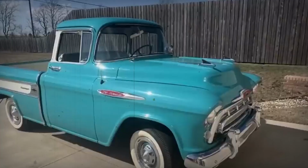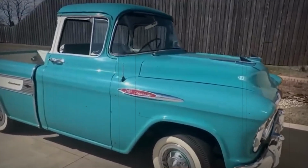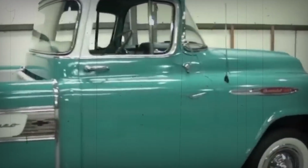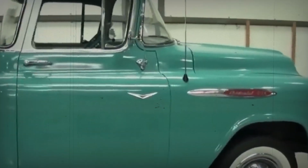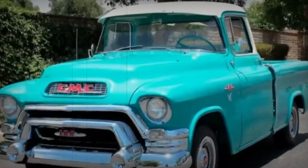In the 1950s, trucks like the GMC Blue Chip were made mainly for work and not family trips. These pickups were tough and dependable, able to handle all kinds of hard jobs. Adding a V8 engine and an improved electrical system made them even stronger and more powerful, firmly establishing their place as essential work vehicles.